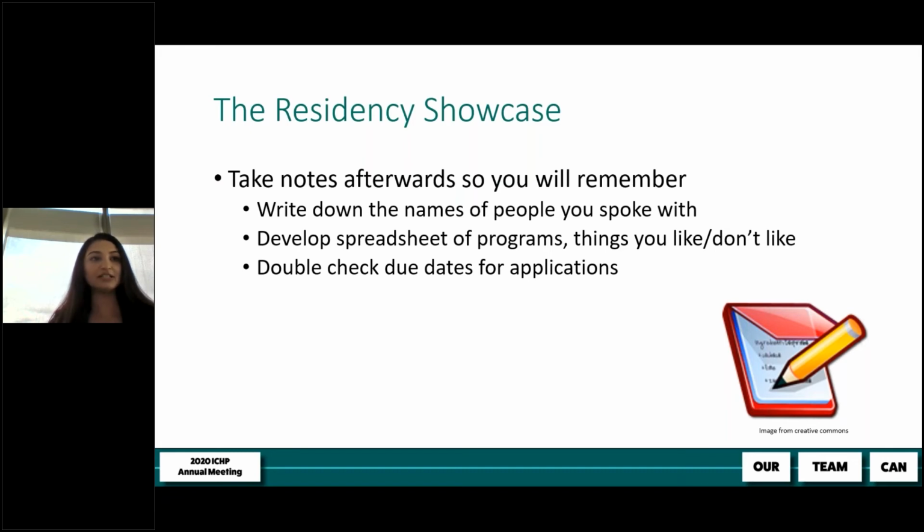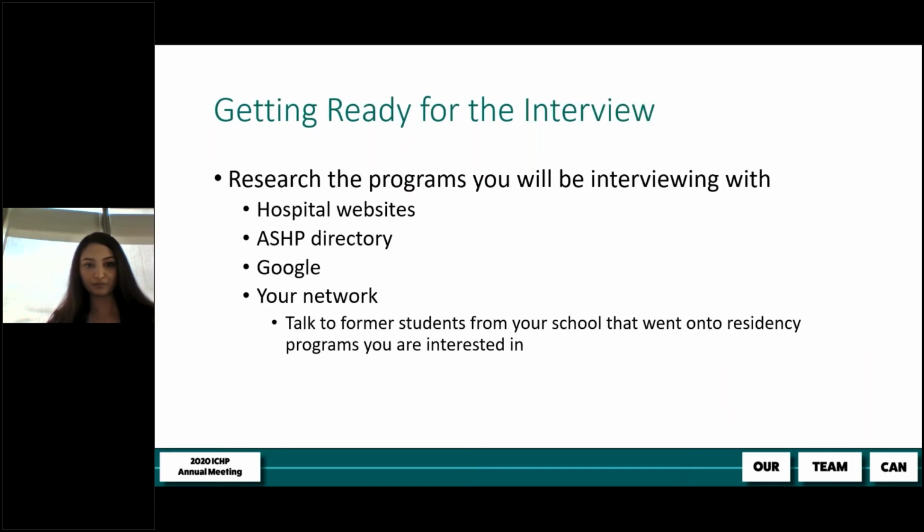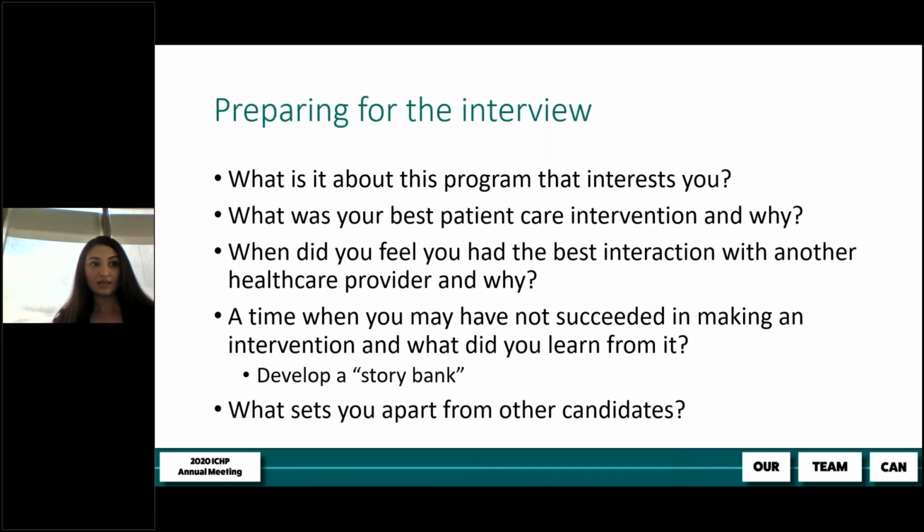Now we will be moving on to the second part of the presentation, where I will discuss how to prepare for the actual residency interview. Prior to your interview, try to gather as much information as you can about the program. You can visit the program's website, ASHP directory, Google the institution, talk to past residents. This way you will be well informed about the program and give them an impression that you are seriously looking into this program.